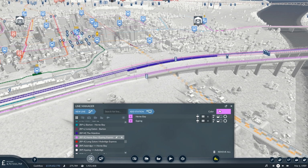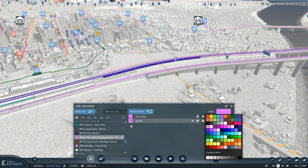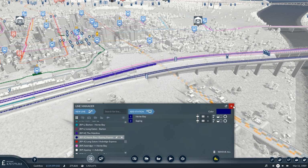There we go. Color scheme, I'm not sure about the pink. So we've got a dark red for our first express line, so maybe we'll go for a nice dark blue for our second express line, like that.